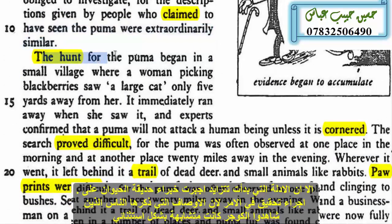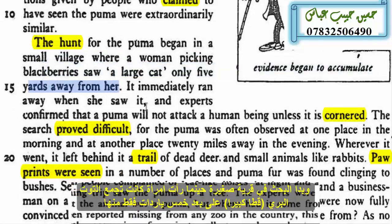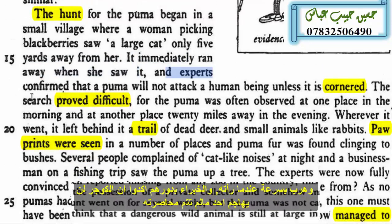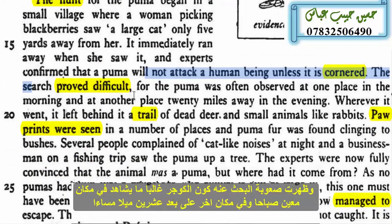The hunt for the puma began in a small village where a woman, picking blackberries, saw a large cat only 5 yards away from her. It immediately ran away when she saw it, and experts confirmed that a puma will not attack a human being unless it is cornered. The search proved difficult, for the puma was often observed at one place in the morning and at another place 20 miles away in the evening.